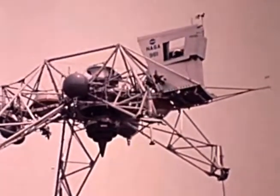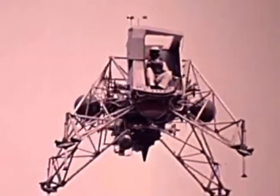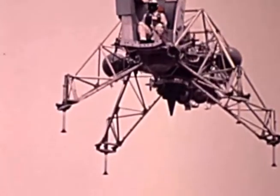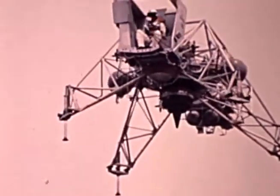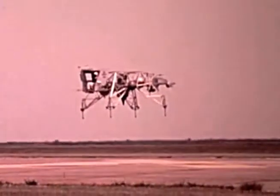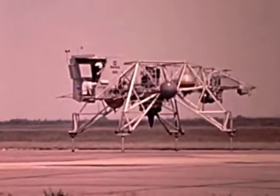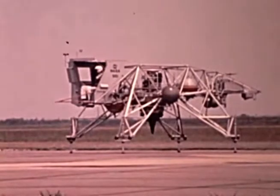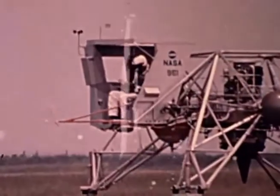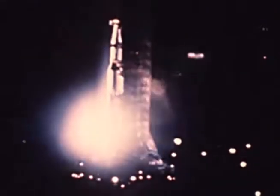For over an hour, Armstrong put the ungainly craft through its surprisingly graceful maneuvers, hovering, making sideways and rotational adjustments with his thrusters, and finally touching down. In all, 6 simulated lunar landings were made during the test. As the quarter drew to a close, Apollo 11 was on schedule and expected to meet its launch date of July 16th.